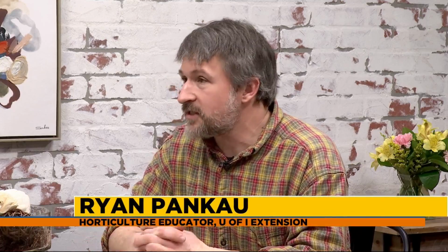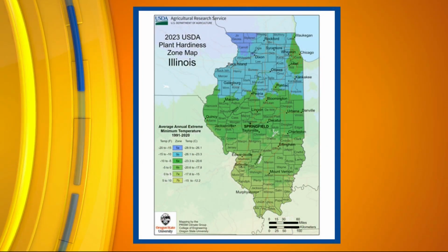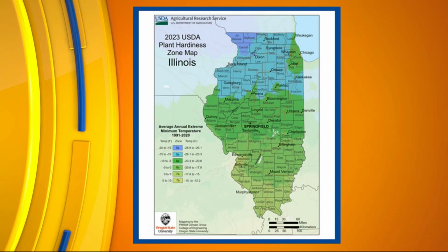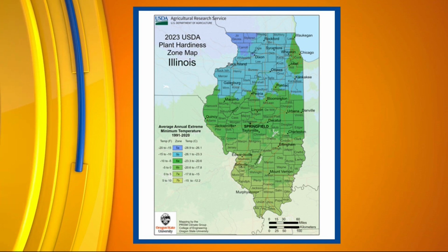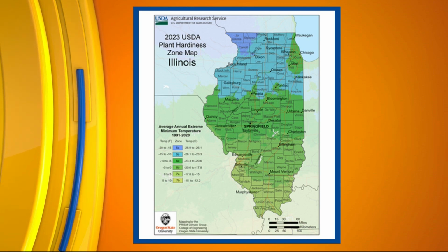Exactly, and I understand that those zones are actually shifting. Yeah, they are shifting. The USDA, the U.S. Department of Agriculture, releases this map of the zones, and they redid that map last year, and they accounted for a newer weather data set. So it's the last 30 years of weather data, from about the 90s to 2020, and we've seen a little bit of a change in climate, a little bit of warming.